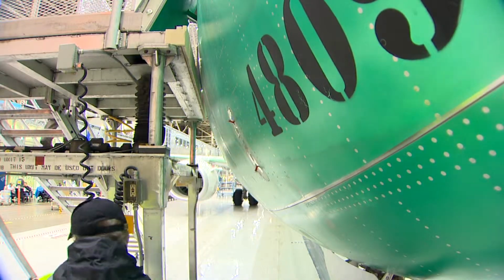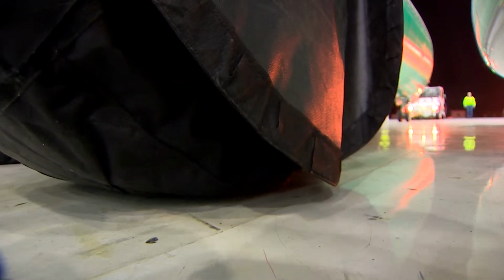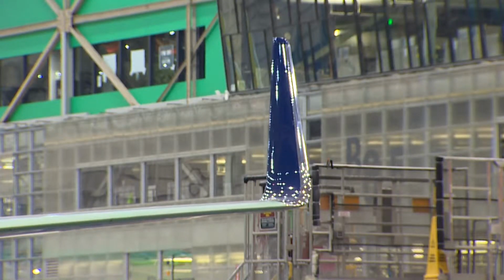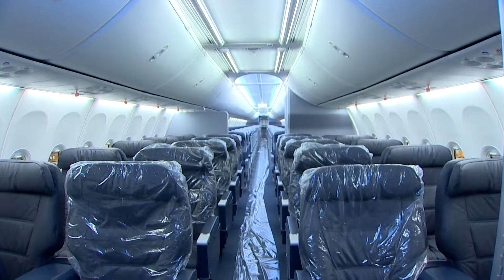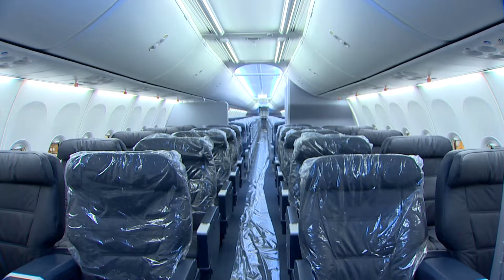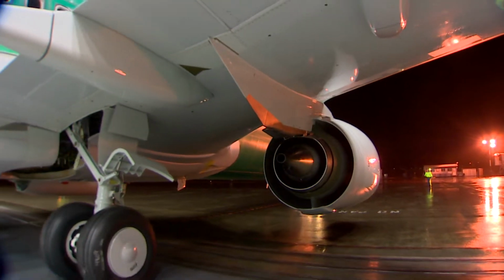Looking back on these changes, they seem so obvious, but bringing all the disparate pieces together that have to come together is an enormous planning challenge. It's all finished except for paint and flight testing, and in a few weeks, you may be flying on it yourself. Just breathe in that new airplane smell.